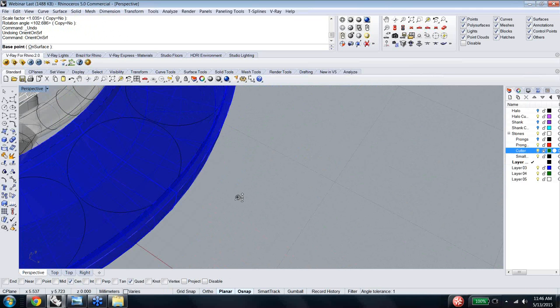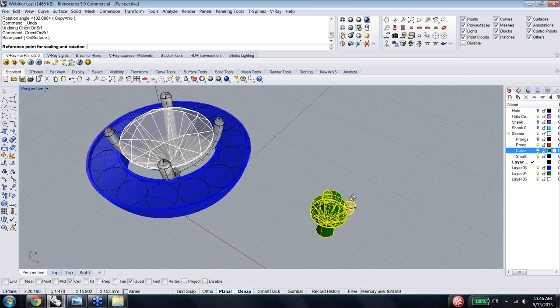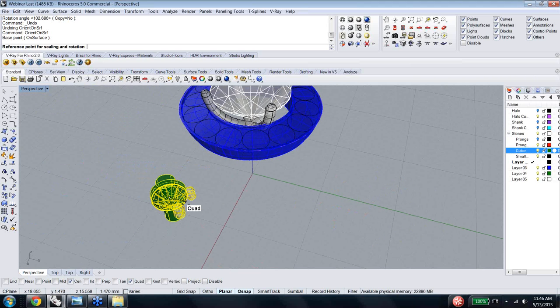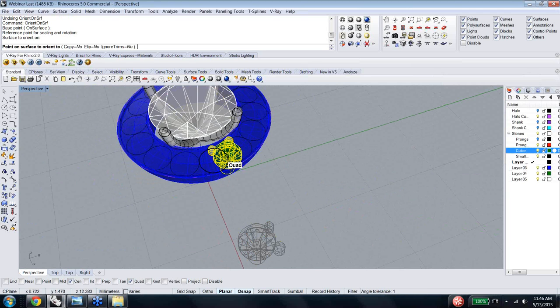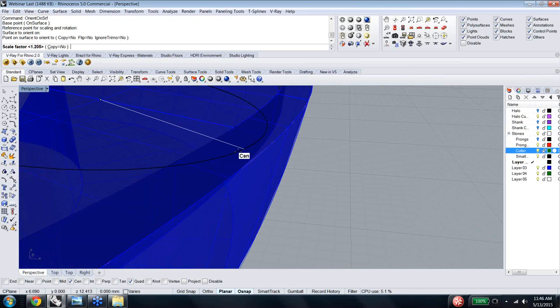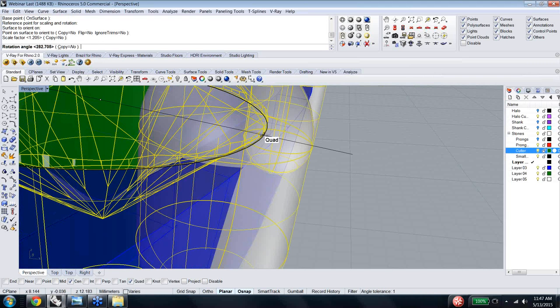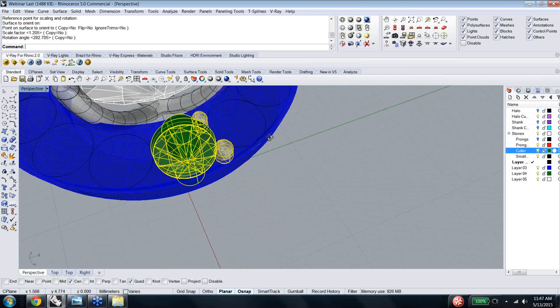So I'm going to just go ahead and redo one last time, just to be super annoying. Center, quad, surface to orient on, poly surface, okay, center, need to make sure that I'm finding the right quad point. So of course it's not working. There we go. Okay, quad, center. All right. So that's what it should look like.